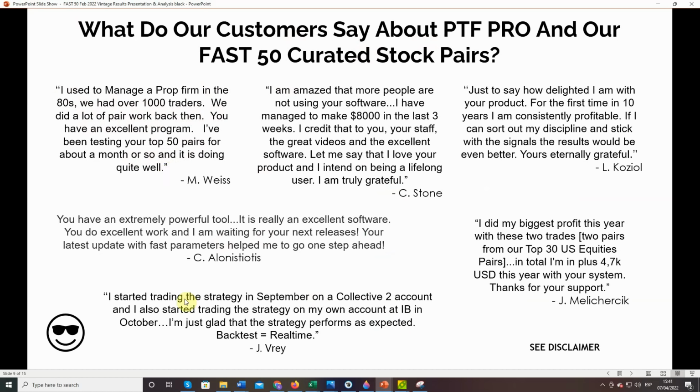I've been testing your top 50 pairs for about a month or so, and it is doing quite well. Then down here, Jack Ovray, I started trading the strategy in September on a Collective 2 account, and I also traded the strategy on my own account at IB in October. I'm just glad to say that the strategy performs as expected. Backtest equals real time. That's really, really impressive, and we're very happy to see when our signals can actually match the backtest. Les Koziol over here, this is the kind of thing that makes us really happy. He says, just to say how delighted I am with your product. For the first time in 10 years, I am consistently profitable. If I can sort out my discipline, the results would be even better. Yours eternally grateful. So yes, we have a lot of happy customers.